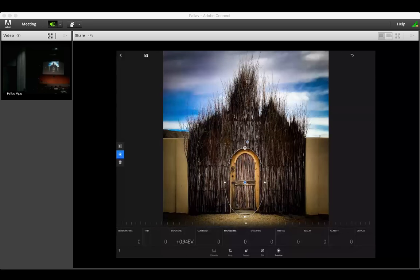You have vignettes built into Lightroom Mobile, but it's a default vignette, and this one allows you to move it around. If you only had one feature in Lightroom Mobile to really get creative, I think it has to be this adjustment. This is something you should really consider and look at. Try them out even in Lightroom on the desktop or Lightroom Mobile.